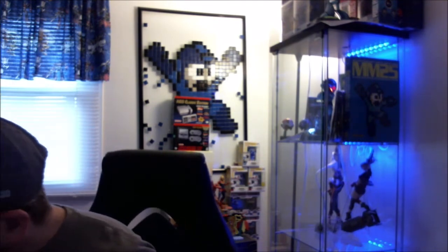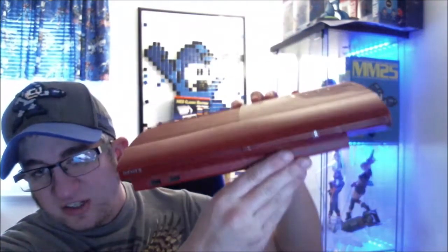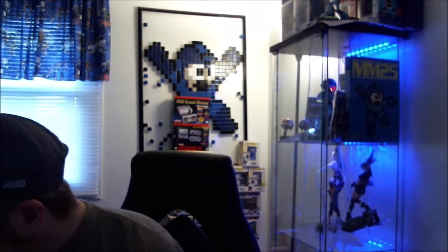And I'll just go ahead and show the system here, but we got the PlayStation 3 God of War Red Edition. It is kind of dirty, kind of beat up. I'm going to have to clean it up, and hopefully, he said it worked last time he tested it, so I'm praying that it works, because if it doesn't, I'm going to be really bummed out. It came with the cords, it came with a matching red controller. That was $50. However, he threw in this for free, which I thought was really nice of him.